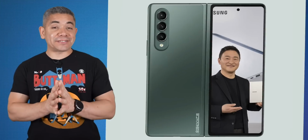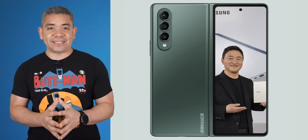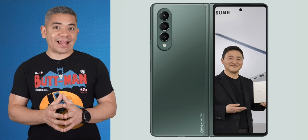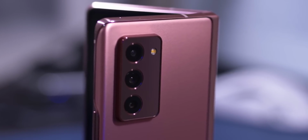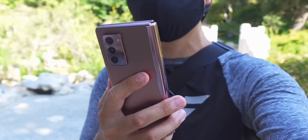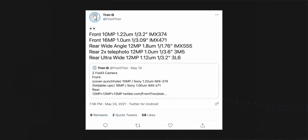But alright, let's talk about Samsung and their foldables, as we have even more details on what we can expect for the Galaxy Z Fold 3. We know that the Z Fold has never been too camera-centric, but Samsung will be featuring some innovations here. We have a new tweet from tipster Tron that gives us a ton of detail on what we can expect for the Z Fold 3's camera array.